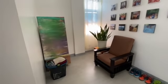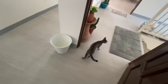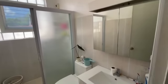And this is just an area we kind of designated for my office at some point, just to pay bills, to work on editing videos, things like that. Cat, he's getting around. All right, so walk into our bedroom, and this is our master bath.